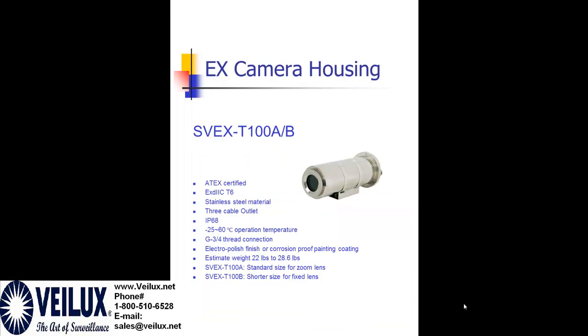The next one is the SVEX-T100A and B version. They are ATEX certified, stainless steel materials, 3 cable outlet, IP68 weatherproof, negative 25 to 60 degrees Celsius operation temperature, 3/4 thread connections, electro-polish finish or corrosion-proof painting coating.